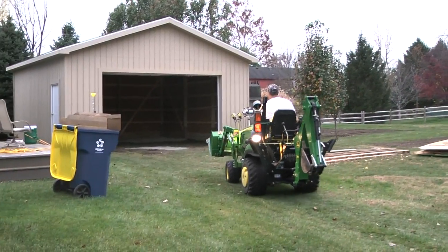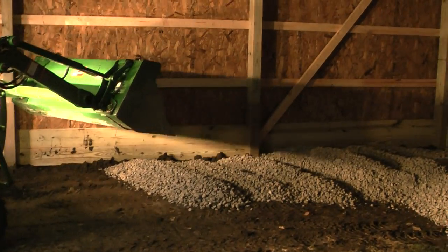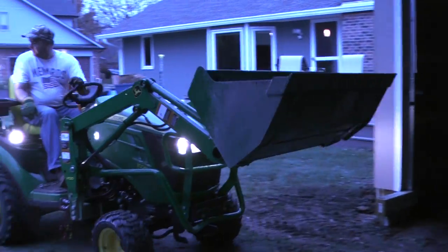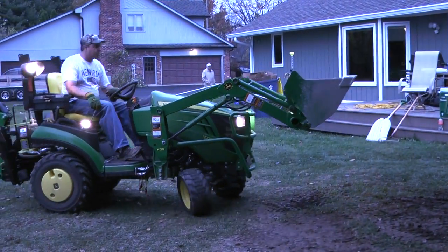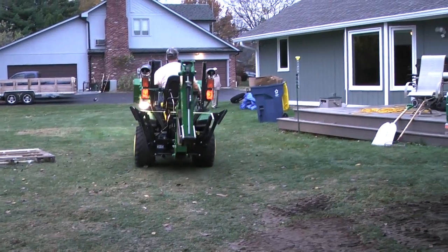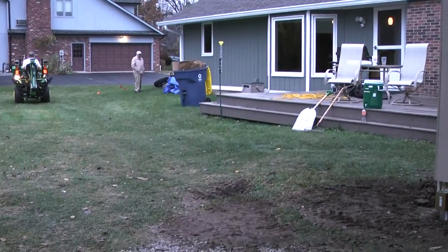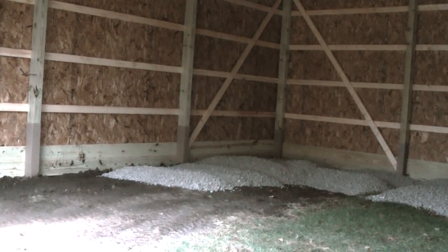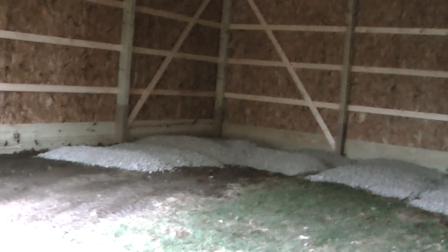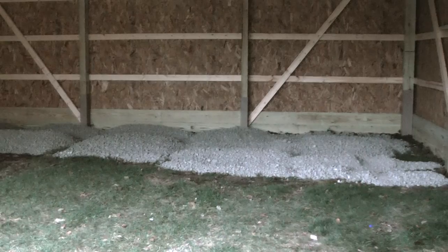So there he goes into the shed. Well, it's a little bit dark in the shed. It looks a little backlit when he goes out there. We'll be back around here in a minute. So he's bringing that bucket full by bucket full and laying it down in the shed to make a nice floor for the shed for now.